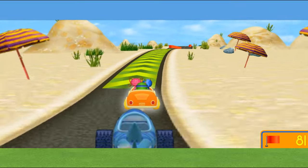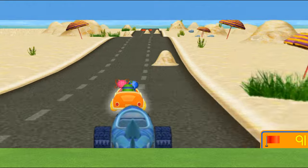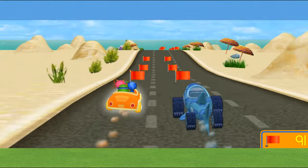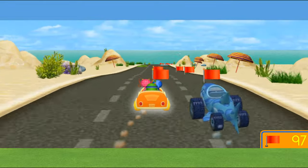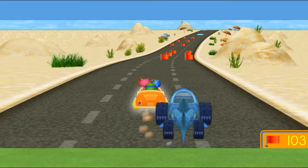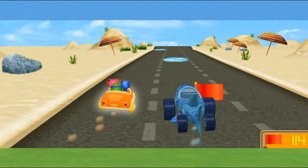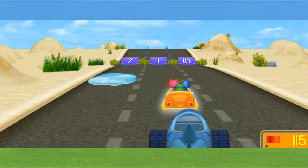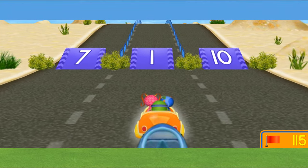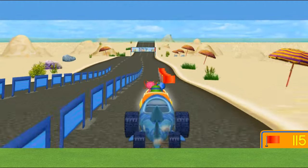Awesome! A speed boost! Let's go over it for extra speed! Look out for the pile of sand! Awesome flag collecting! Another flag! Great job! Only one more ramp to go. Drive over the ramp with the largest number. 10!